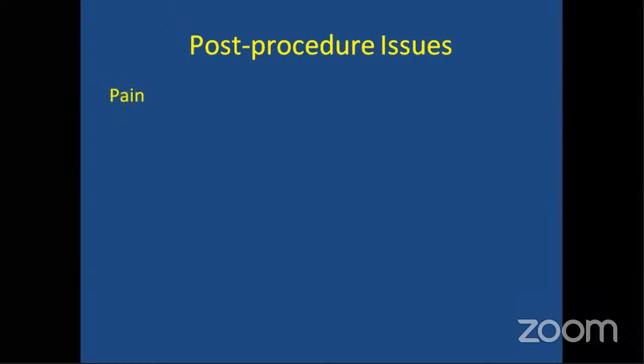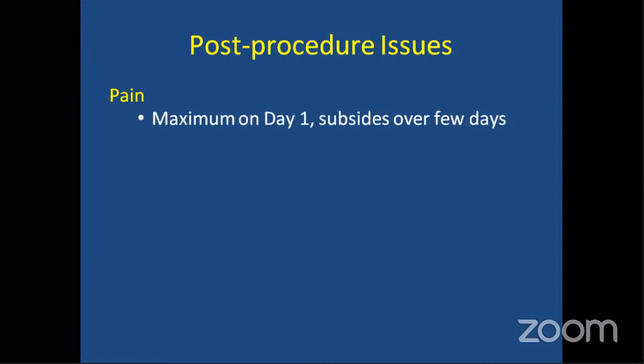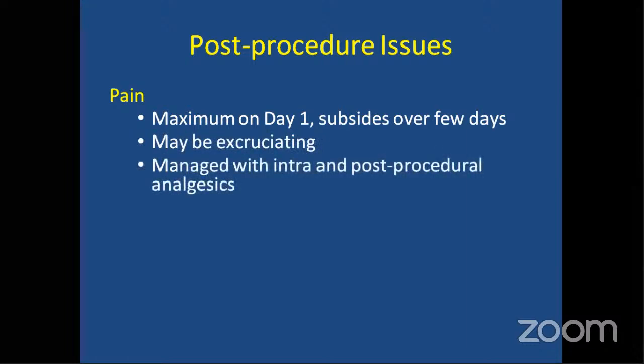So what are the common post-procedure issues? One common issue that we face after UFE is pain. After UFE, as I said, particles are sent into the tumor bed or the fibroid bed, and that results in ischemia, which results in pain. Pain is usually maximum on day 1 and then subsequently subsides over the next few days. In some patients, the pain can be excruciating. So we typically manage pain with intra-procedural as well as post-procedural analgesics. We routinely provide either a non-steroidal agent or narcotics like fentanyl during the procedure. Thereafter, post-procedure analgesics are titrated based on the patient's symptoms.